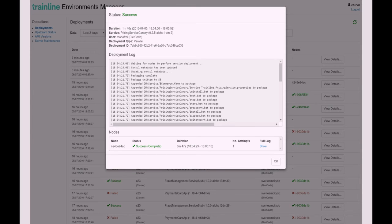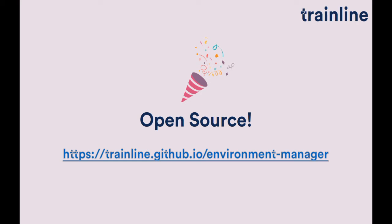So you can actually jump and see the installation log from that server. And it's just one more thing I want to say about Environment Manager, which is that it is, as of today, open source. So if this sounds like something which is useful to you, please have a play. Let us know what you think.